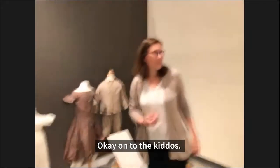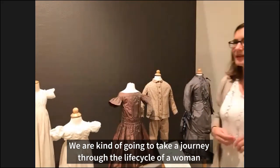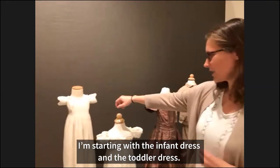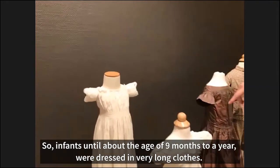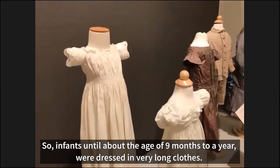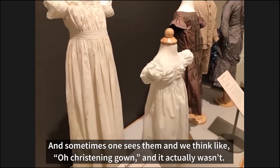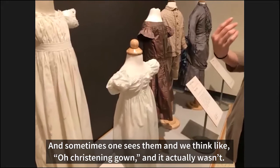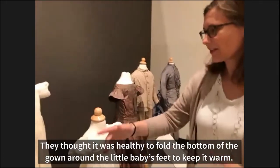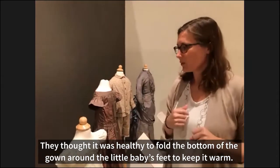Okay, on to the kiddos. We're going to take a journey through the life cycle of a woman, starting on this back wall and going along, starting with the infant dress and the toddler dress. Infants until about the age of 9 months to a year were dressed in very long clothes. Sometimes one sees them and we think, oh, christening gown. And it actually wasn't. Babies just wore long dresses. They thought it was healthy to fold the bottom of the gown around the little baby's feet to keep it warm.